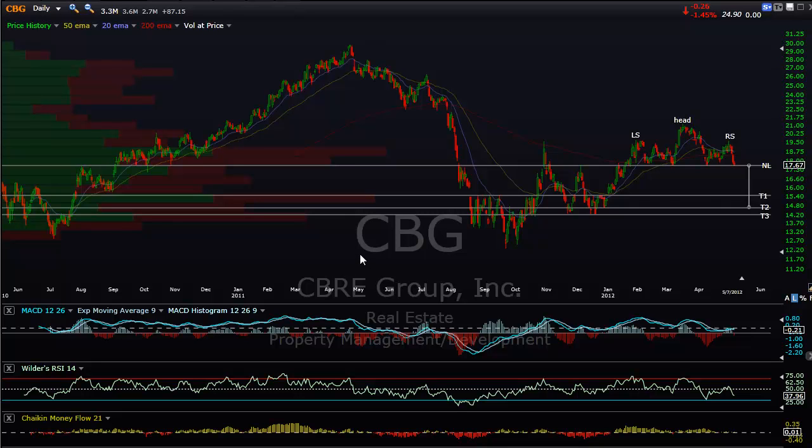CBG. Okay, folks, this is a new trade setup. Looks like a nice clean little head and shoulders pattern has formed. Left shoulder, head, right shoulder. Meets the criteria. This is a head and shoulders topping pattern.